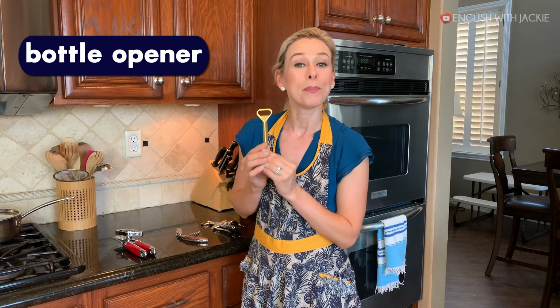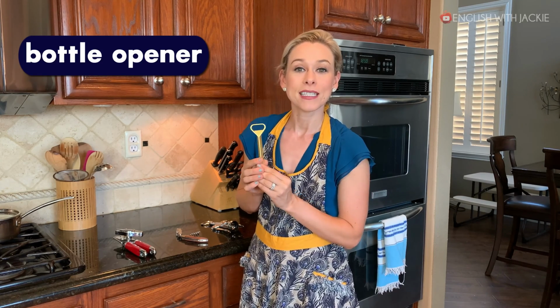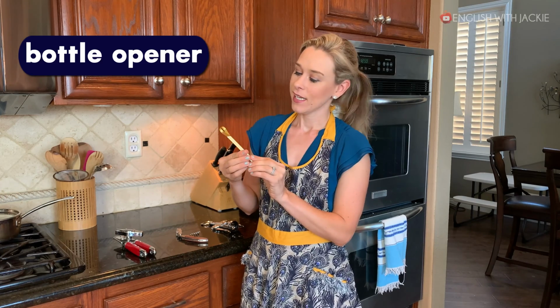This is a bottle opener. Notice the two T's in bottle sound like a D. I got this fancy one in Denmark.